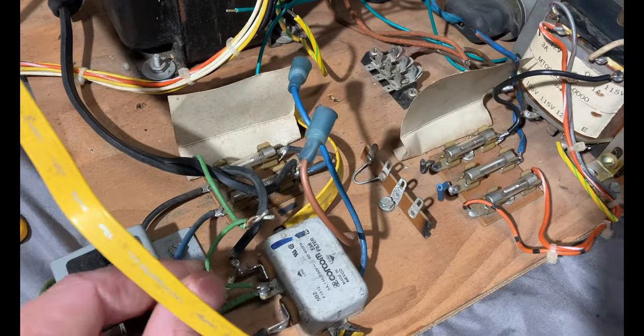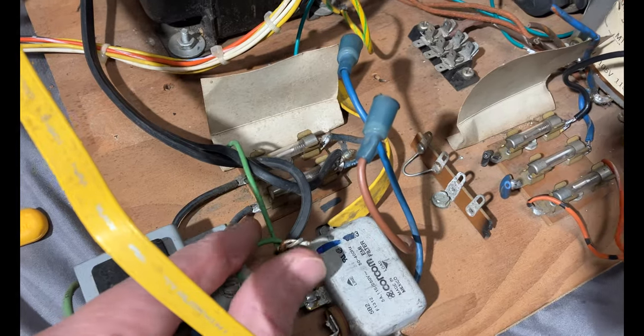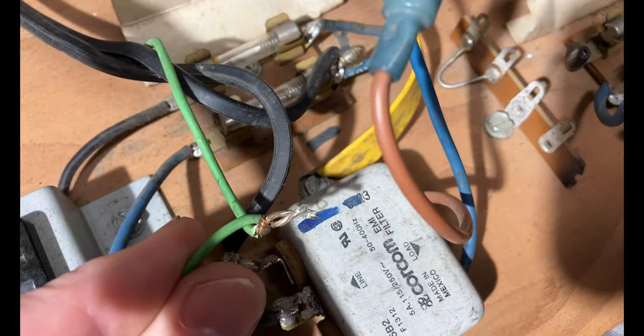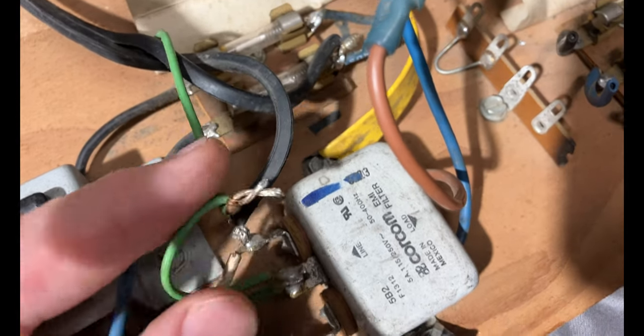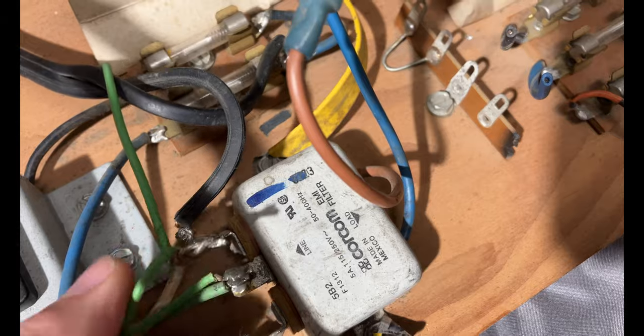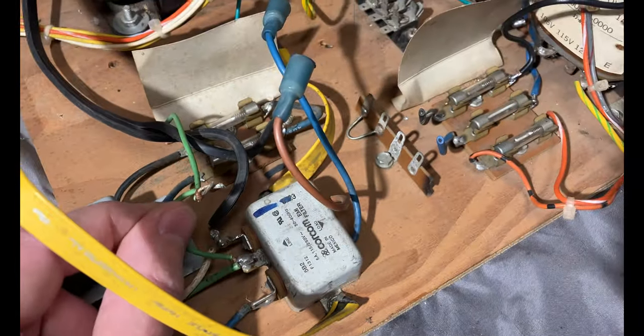Now, one of the questions I would have is, why did someone do this really mangled, bad soldering and twisting job on this when they could have just pulled the wire over and soldered it directly to the terminal? So these are the kind of things that make me go, hmm.